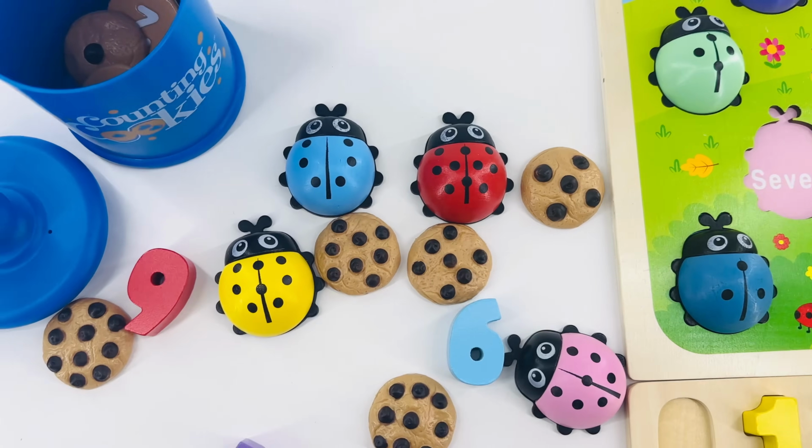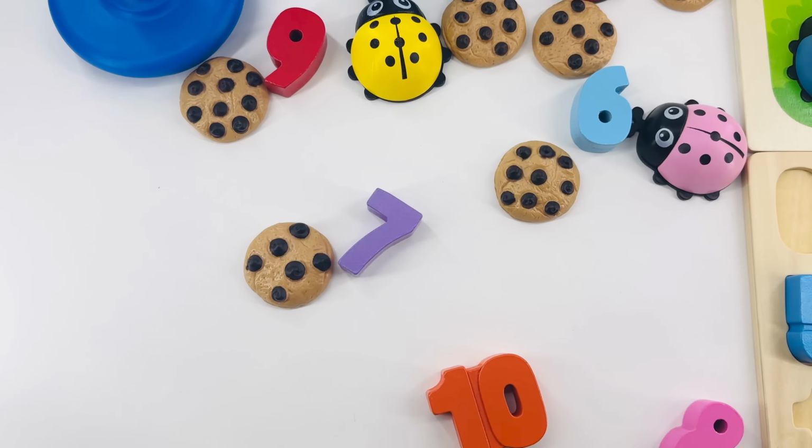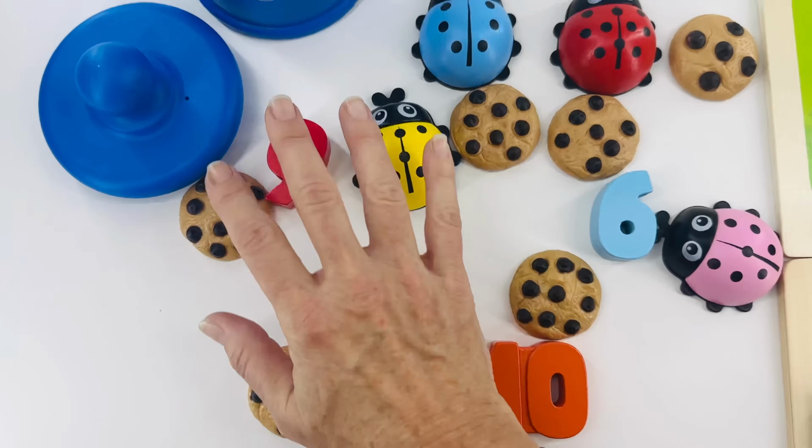Look for the cookie with five chocolate chips. I think, let's move them all together a little closer.